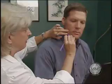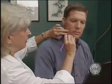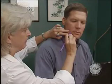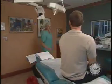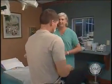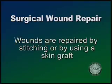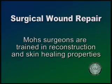The size and depth of the surgical wound after removal of your skin cancer cannot be predicted in advance. The method of reconstruction cannot be predetermined either. Following the removal of your skin cancer, your physician will consider and discuss with you the options for repairing the surgical wound. The surgical wound will be repaired by stitching the edges together or by using a skin graft or skin flap.